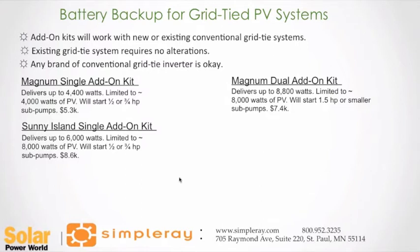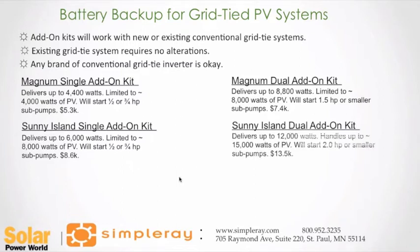A single Sunny Island, it'll deliver about 6,000 watts into a load. We're limited to about 8,000 watts of PV. We can start 1/2 or 3/4 horse sub pumps, and your dealer cost is about $8,600. We can also offer a dual Sunny Island kit, and it'll handle up to about 12,000 watts. We can process as much as 15,000 watts of PV, and 2 horsepower or larger or smaller sub pumps are fine.